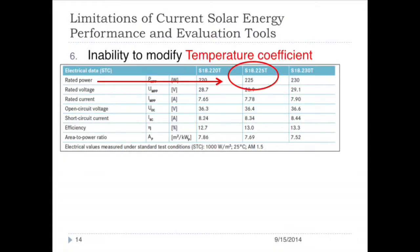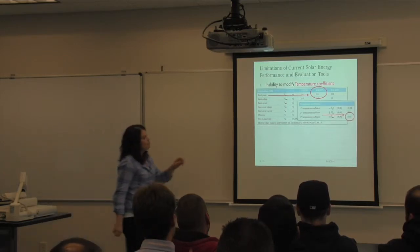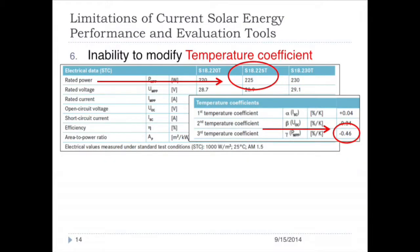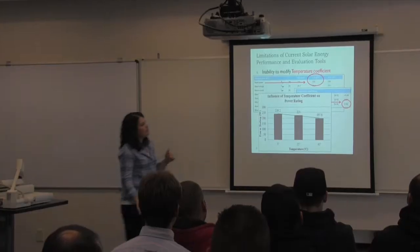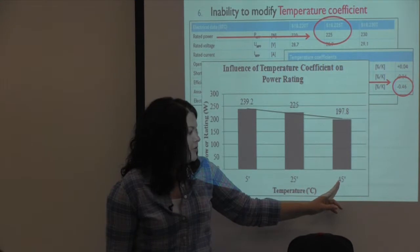The sixth one, inability to modify the temperature coefficient. A temperature coefficient is this number right here, and it's a negative, because as temperature increases, solar power decreases. So in this example, showing that the rating is 225 watts, considering a temperature coefficient of negative 0.46, at 5 degrees Celsius, when it's colder, it performs better than at 45 degrees Celsius.